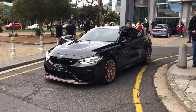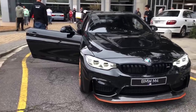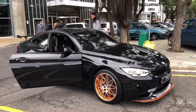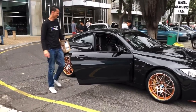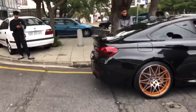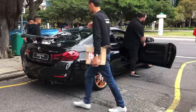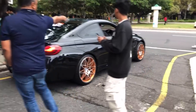So this is the second M4 GTS that I'm getting to look at today. Obviously the first one is at BMW Constantia. Another one is here at Auto Atlantic. This one is now Renzo's one, Disturbing the Peace. And it's pretty insane to see him having this car here, as well as his new M3. Sounding so good. Everyone getting ready. I'm sure Renzo's going to do some madness.